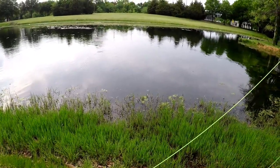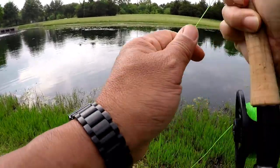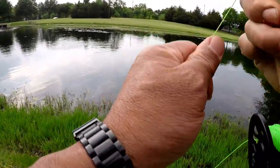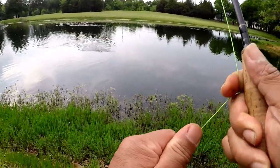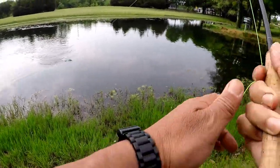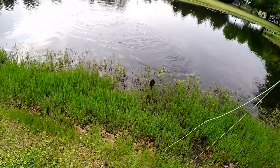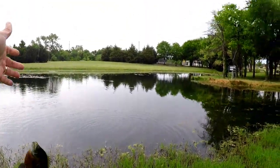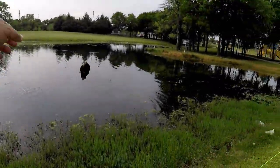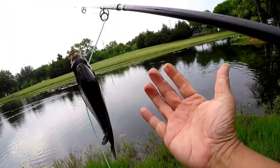There's a hit. Yeah, he hit it while it was moving. All right. Oh, that's a big one. That's a fatty. Oh, yes. Oh, look at that. That's a fatty. Put a nice bend in the rod. Nice bend in the rod. Ooh, big one. Oh, yeah. Bigger than our hand.